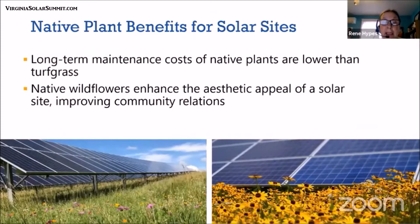Not only are there environmental and agricultural benefits, but there are also benefits for the solar developers, ranging from lower maintenance costs to more aesthetically pleasing facilities. Next slide.